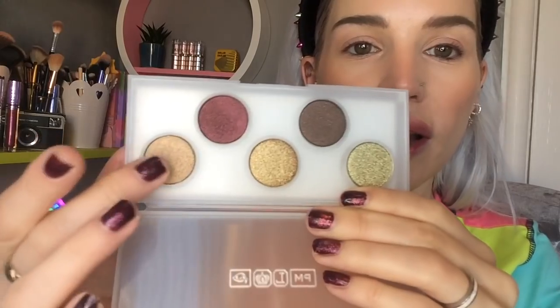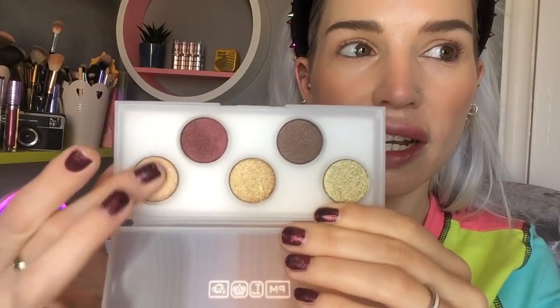So yeah, look, I mean, guys, what is this? Anyway, but do you know what? It's not about the packaging, it's about the product. So I'm just going to do some swatches, and then I'm going to go in and somehow create an eye look without a matte. I don't know how I'm going to do that. Okay, so I'm going to begin with the swatching.